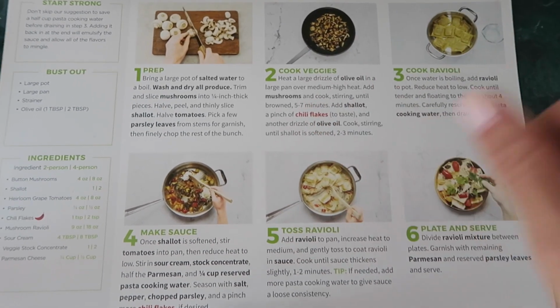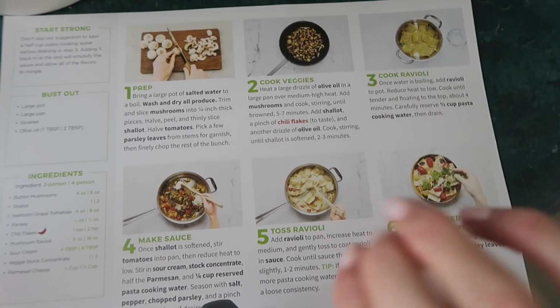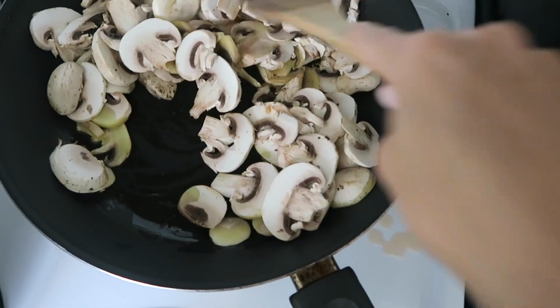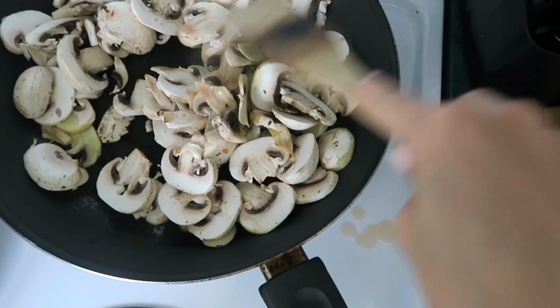So I'm gonna start with the veggies and it tells me to do the mushrooms first and then add all the rest of the stuff. So let's do that. Went ahead and put the mushrooms in and I'm gonna wait for them to turn nice and brown so then I can start adding all the other stuff. So this recipe so far is pretty easy. It's to the point, the directions are super easy.